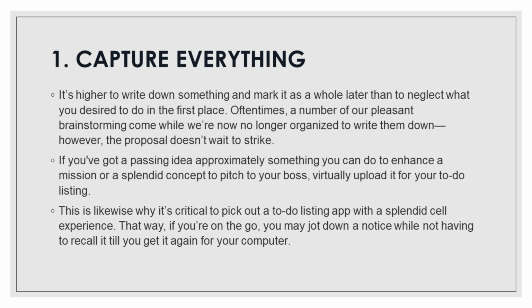This is also why it's important to pick a to-do list app with a great mobile experience. That way, if you're on the go, you can jot down a note without having to remember it until you get back to your computer.